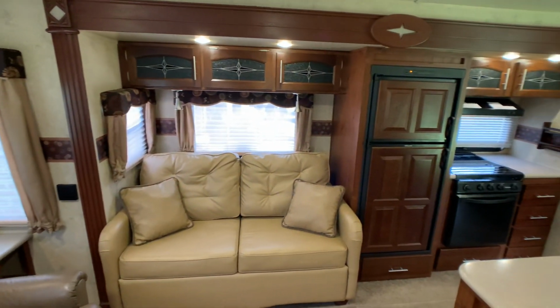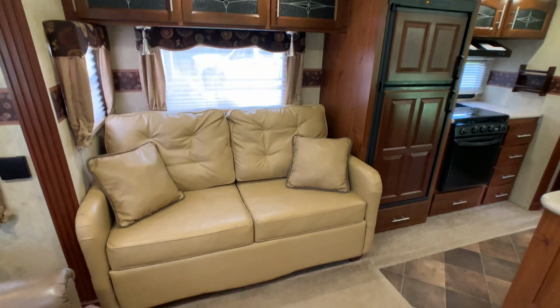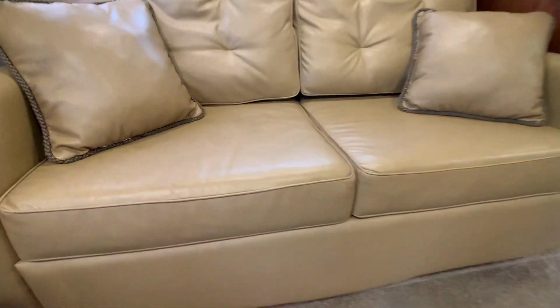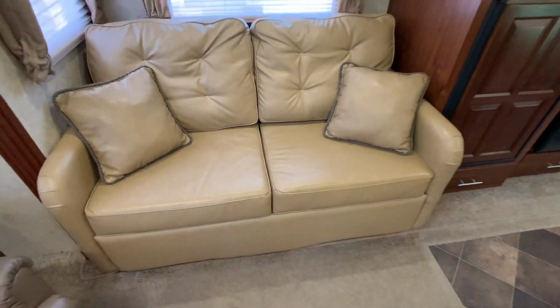Second slide out is definitely a super slide. It's going to be at least 12 foot long, accommodates the hide-a-bed ultra leather sleeper sofa, and it's a light tan in color. And again, excellent condition. No signs of wear and tear at all.